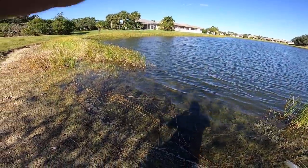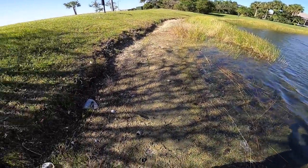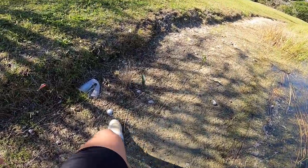There we go. There's a fish. Oh, look at this baby. Look at this baby bass. Oh, come here. Holy smokes. This dude's full energy. Come here. Yo, chill out.